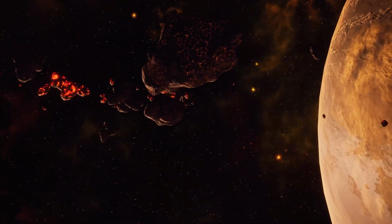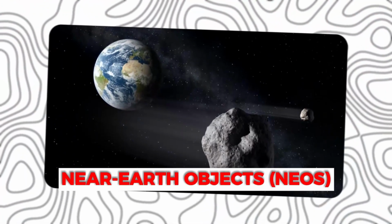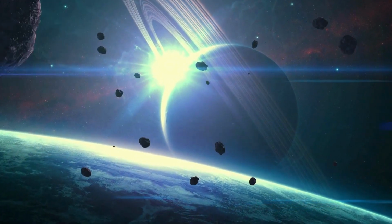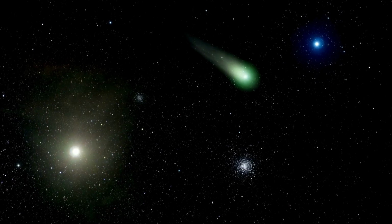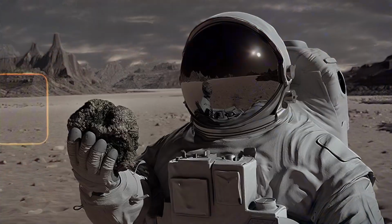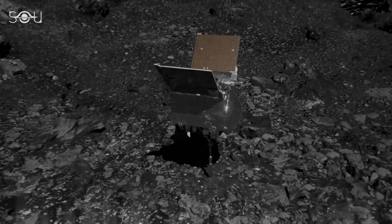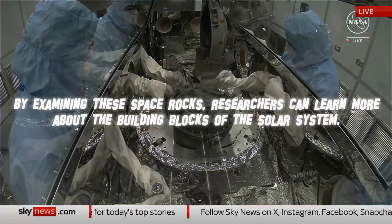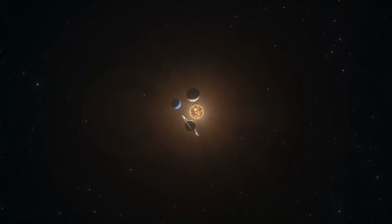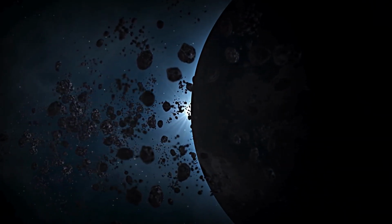2024 QL2, based on its size and trajectory, likely falls into the category of near-Earth objects, or NEOs, which are asteroids and comets with orbits that bring them close to our planet. Studying these NEOs is crucial for several reasons. First, understanding their composition helps scientists devise potential deflection strategies. Second, by examining these space rocks, researchers can learn more about the building blocks of the solar system. Each asteroid is a time capsule, preserving the conditions from billions of years ago.